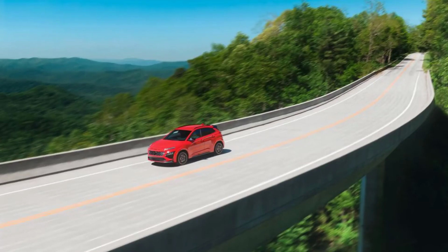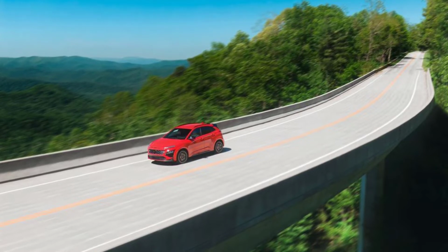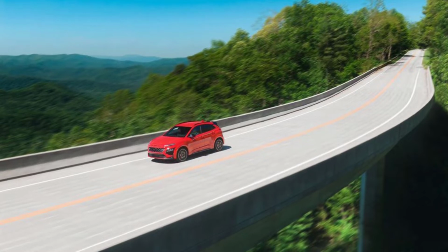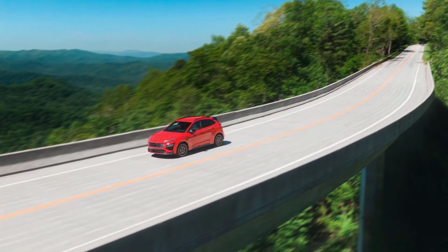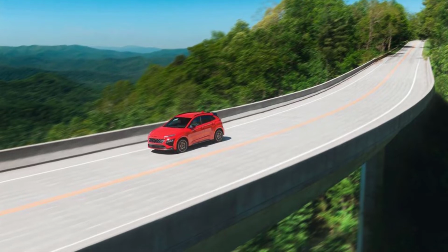To shake down what we consider the first affordable performance SUV, we hurl Hyundai's Kona N down a sinewy two-lane connecting Tennessee and North Carolina, on the Cherohala Skyway. Sometimes the corners go on for so long, it feels like you're driving up the side of a spiral ham. There are no gas stations, no convenience stores, and no apparent reasons for this 43-mile ribbon of pavement to exist.